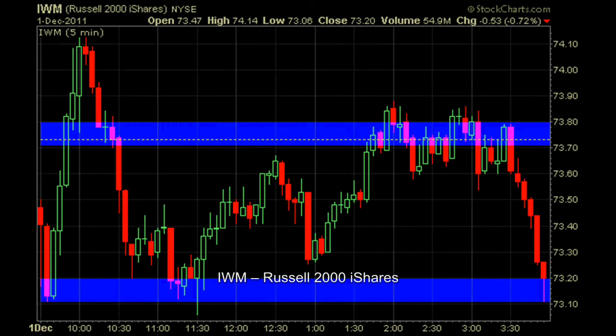The focus areas today on the IWM called the bottom, as well as some resistance that was seen during the day, mostly starting around 2 o'clock, and it was unable to get through this and fell back down to the other focus area at the low of the day.